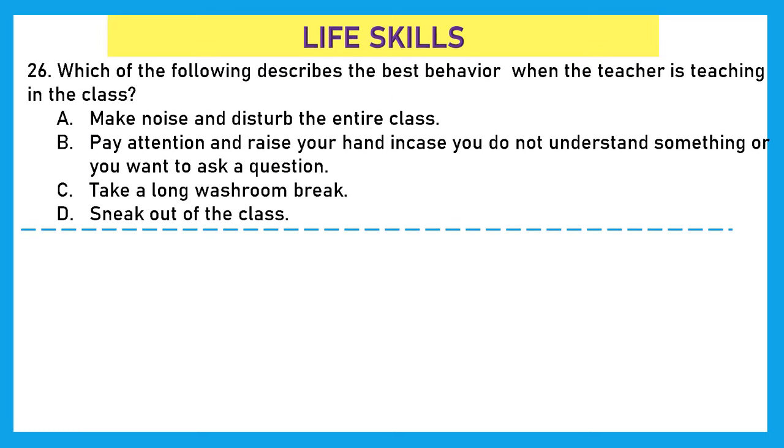Moving to the third section, that is life skills. Question 26. Which of the following describes the best behavior when the teacher is teaching in the class? Make noise and disturb the entire class. Wrong. Pay attention and raise your hand in case you do not understand something or you want to ask a question. Absolutely right. Take a long washroom break. No. Sneak out of the class? No. So option B is the best behavior when the teacher is teaching in the class.